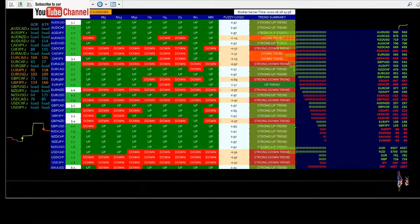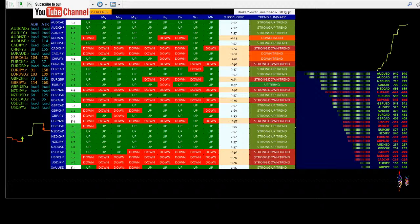Okay, let's see. GU is pushing pretty good. EU can have the same setup as GU. We're just gonna have to choose which one you want to take. See, maybe I'll take EU because we have this daily break and retest, we're rejecting the daily support. Then we break this minor zone. After we break this minor zone, a retest and continuation to the next zone here. So that's what I'm gonna wait for here. And this can be a very nice trade.